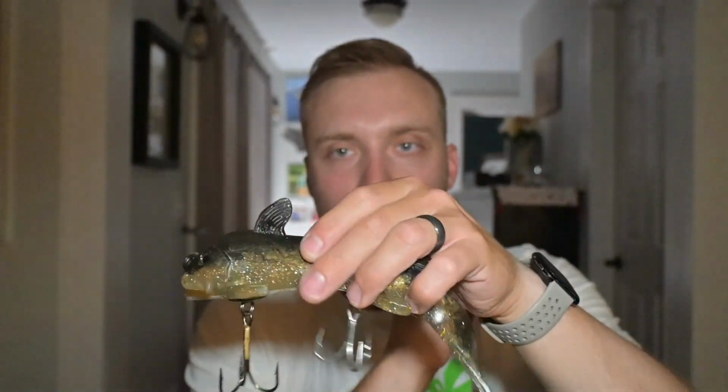This guy just kind of has a weird roll to it in the water. So when it's coming in, as you're retrieving it, it's going to roll to the side, and then you'll rip it again and it'll roll back like that. And it's just such a unique style of lure.